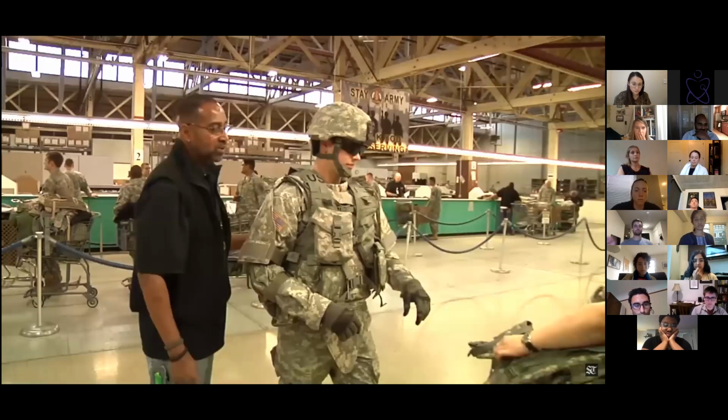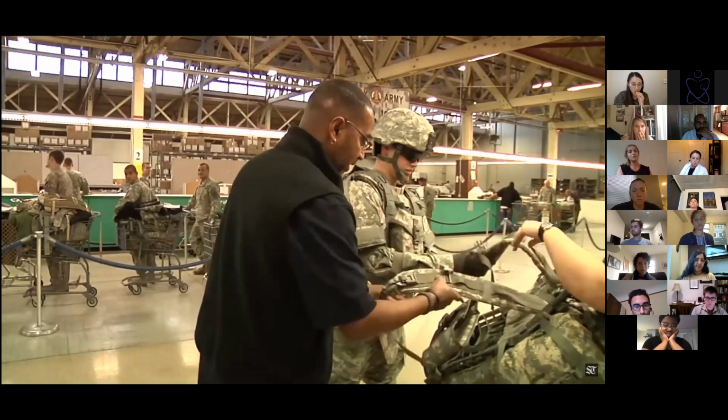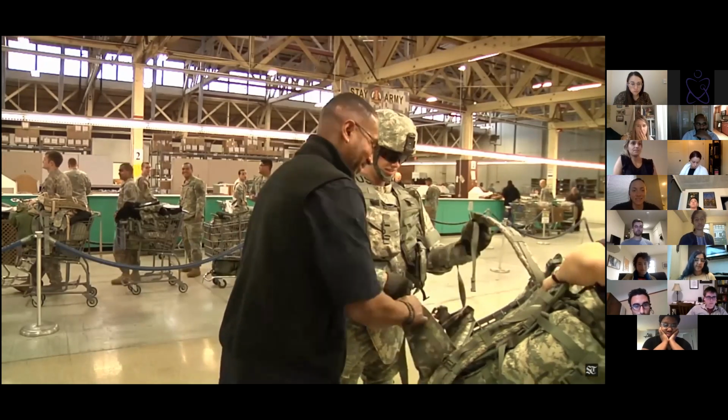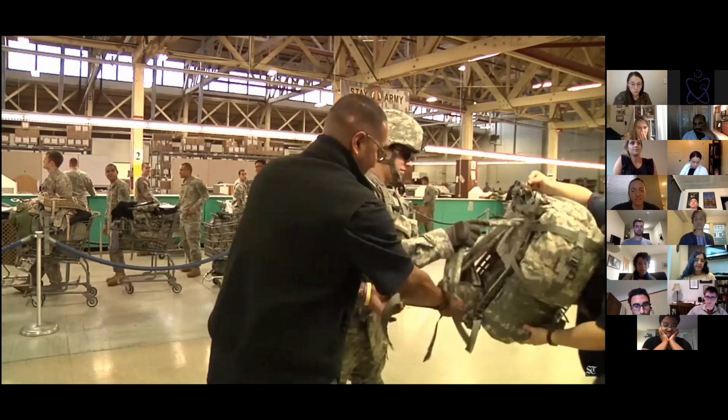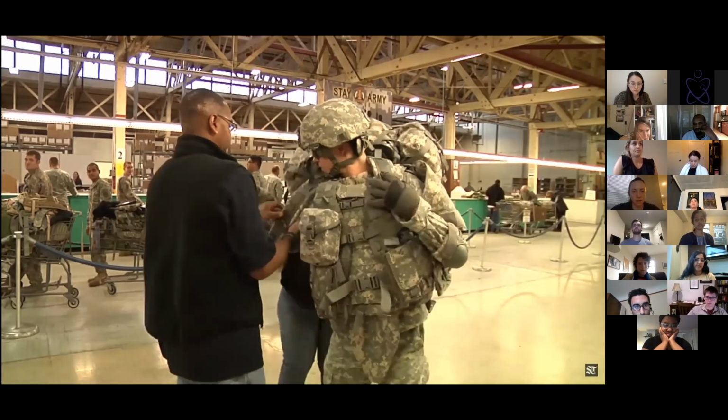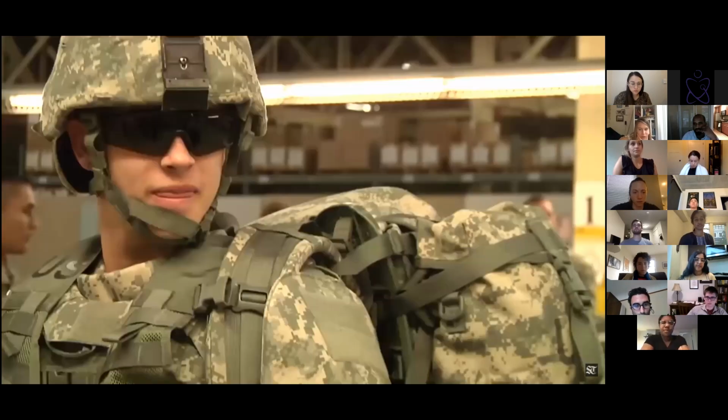Oh, we have the rucksack too, yeah. Oh, forgot about that. We have 2 sustainment pouches on either side. We have your frame, shoulder straps, and the waist belt. There's a lot of space in there, because this is everything that they're taking. They don't need anything else. Clothes, everything. It's all in there.